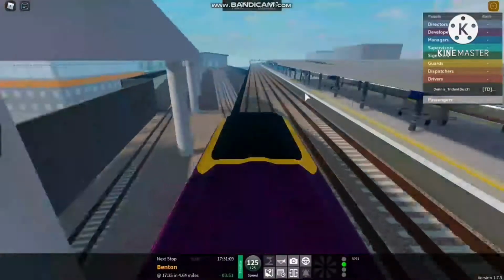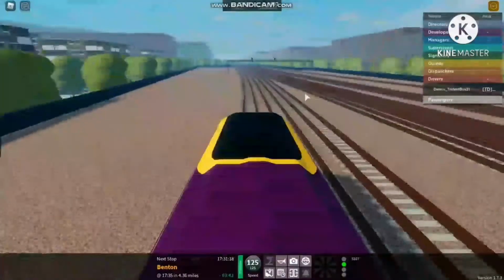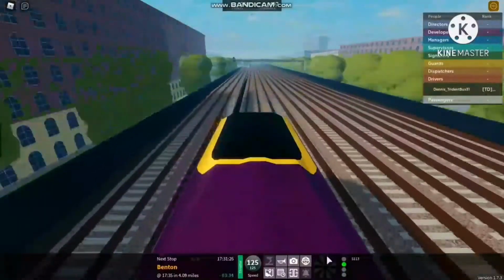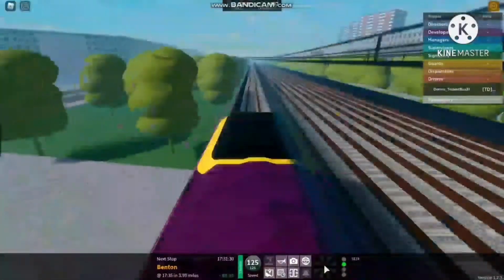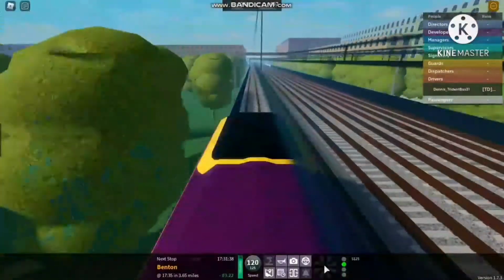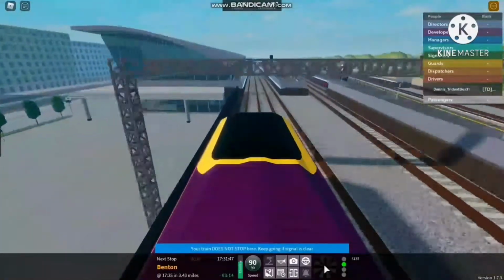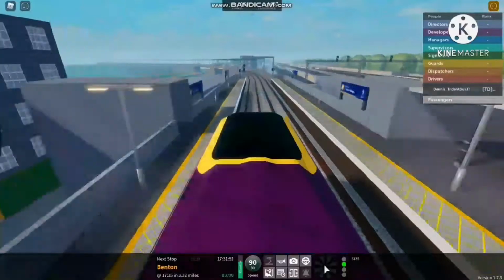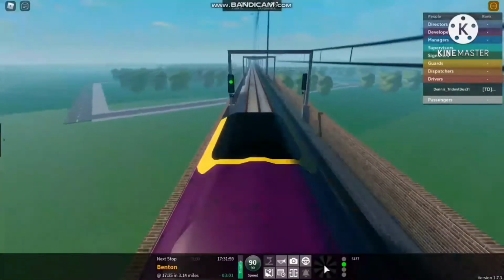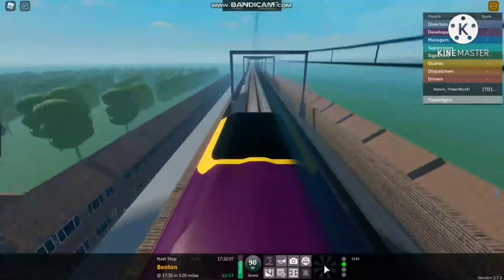Passing through Stepford East. Passing through St. Helens Bridge. It's only trains that terminate at Benton stop here. But now, this one's going to be by the sea.